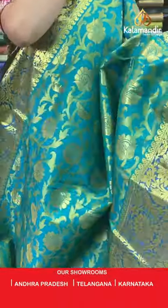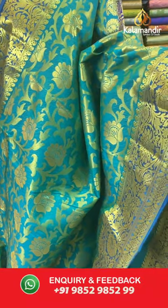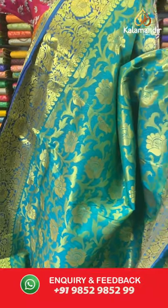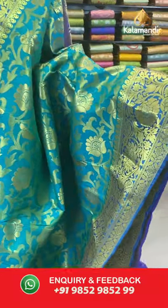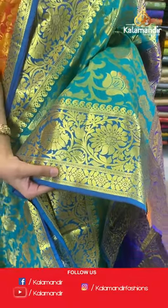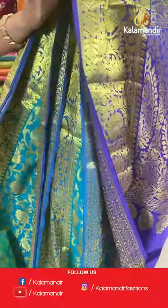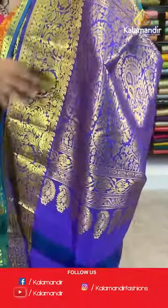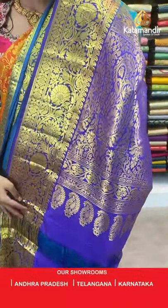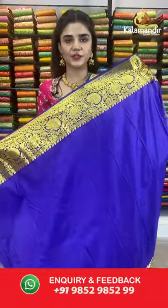Beautiful, stunning shades and colors and designs. Here we have a sea green saree again. The body is brocade with floral design, and we have a beautiful contrast zari border. With this comes a contrast rich pallu and a plain blouse with the border.